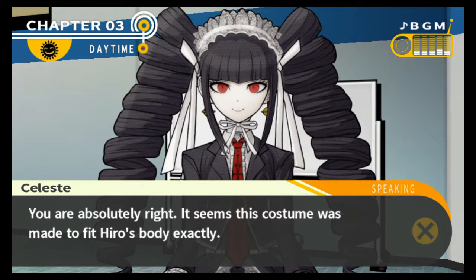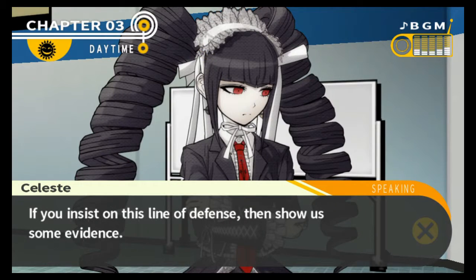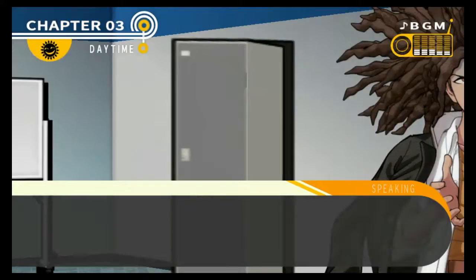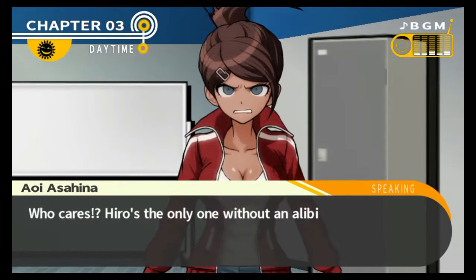You are absolutely right. It seems this costume was made to fit Hero's body exactly. But... Then there's another costume. It must have one that looks the same, but fits them. Honestly. You insist on this line of defense, then show us some evidence. What the heck? Evidence? You claim there is another suit, yes? Then you must find it and show it to us. What the heck? Just the worst.